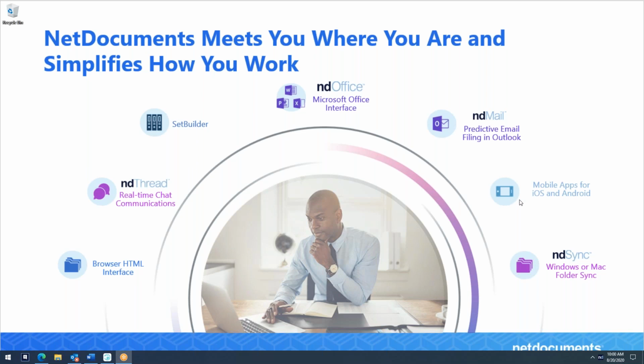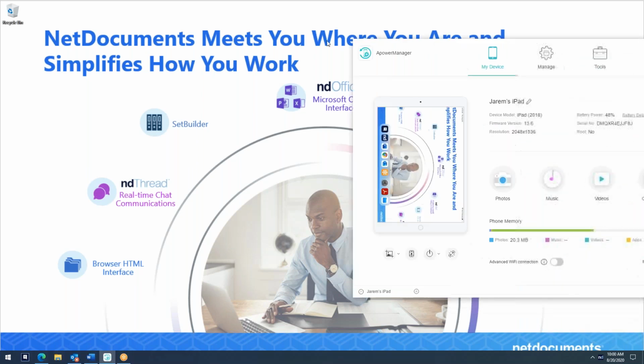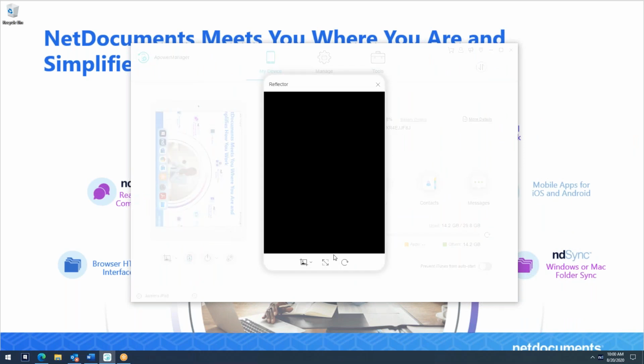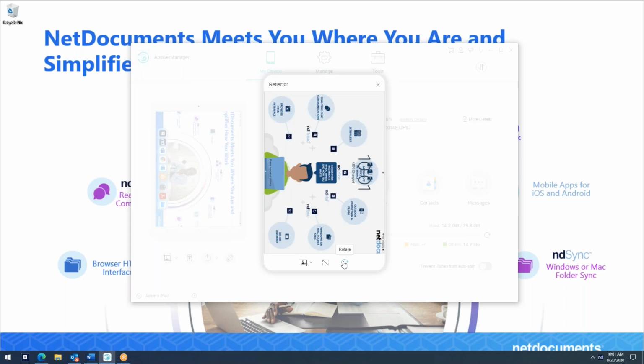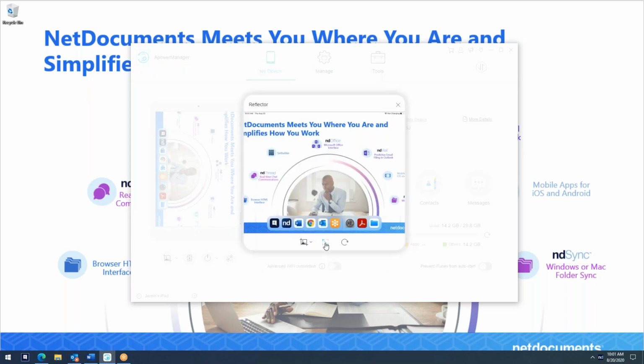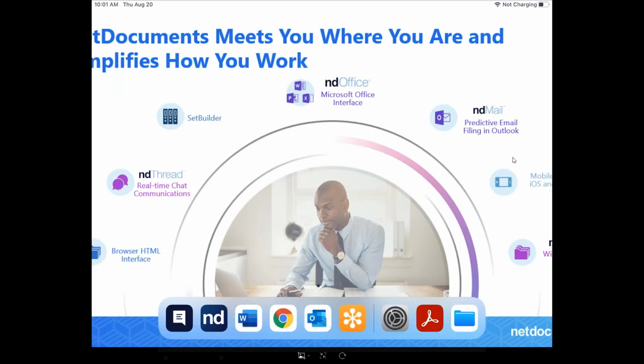But the other thing that I wanted to touch on today was our mobile apps. So we have these both for iOS and Android devices. And I'm going to go ahead and just pull up my iPad real quick and show you a couple of quick things here. So I guess it would help if I turned on my iPad. There we go. Let's get this rotated to the right direction. There we go. So here we are in my iPad.